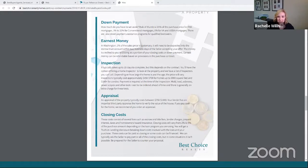If there's something that's not right, that's usually something I can negotiate as well, which is helpful to have a good inspector. And I know several. So if you don't know somebody, I can put you in touch with an inspector that can help you for that range. So you're going to plan on about $450 to $700 for inspections.